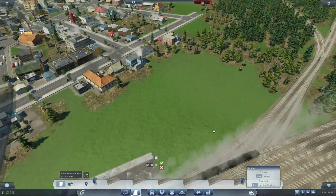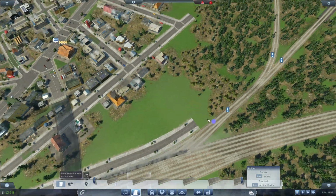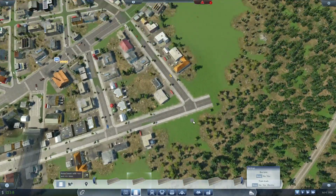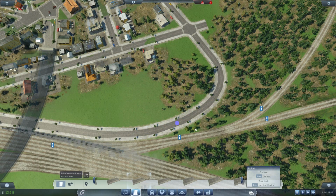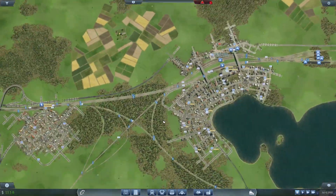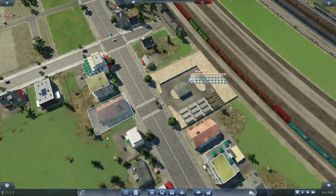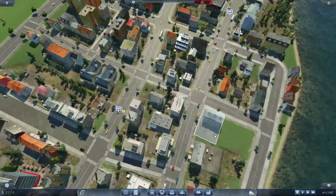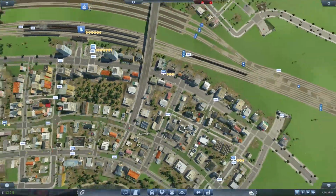And then I guess... I feel like I'm not leaving myself space to do upgrades if I need to, but no, I don't like that. Yep, that works for me. That works for me quite nicely. Okay, so that's that bit done. That should help us get cargo around and ease up any traffic problems that we may have, which I'm sure we will at some point.